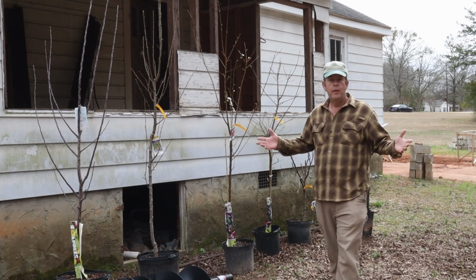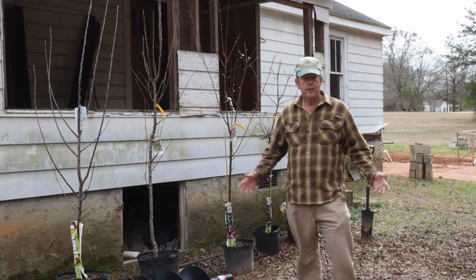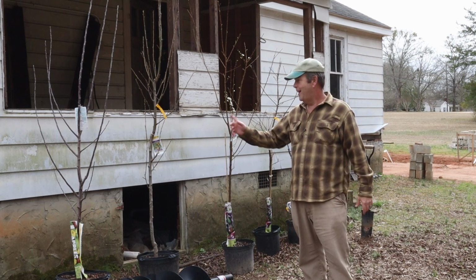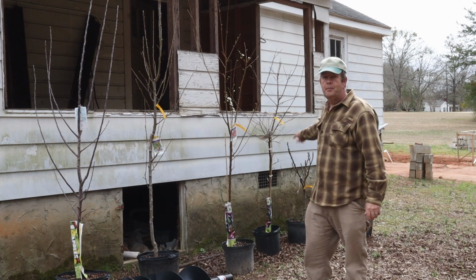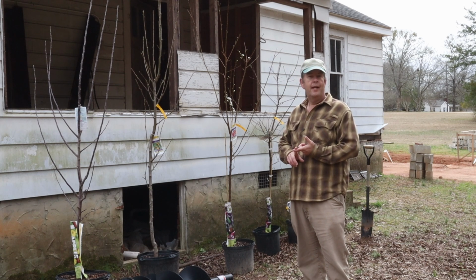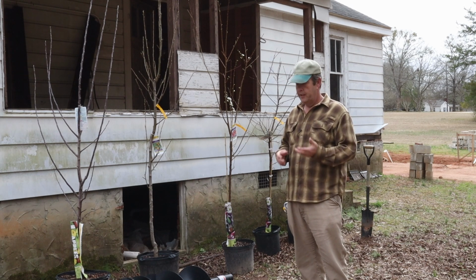I said before that we were going to be talking about fruit trees. Well, the reason why is because I've got fruit trees to plant. We've got an apple, a pear, 2 plums, and a fig right here. All right, but the thing about the fruit trees, I know nothing exciting there, it's just fruit trees.